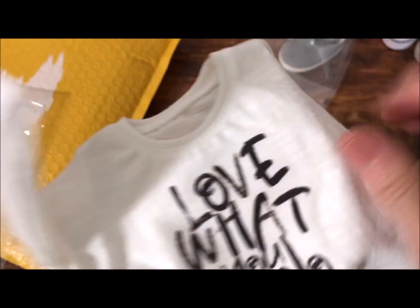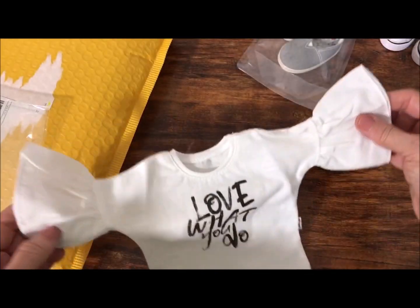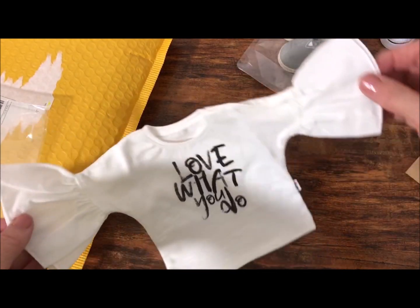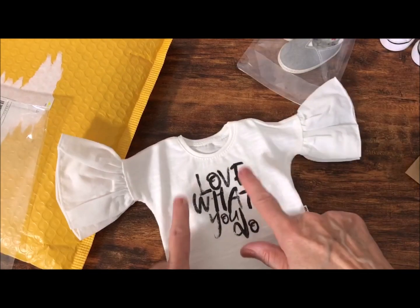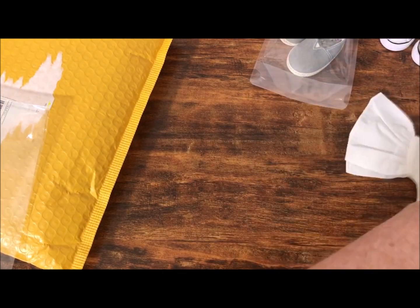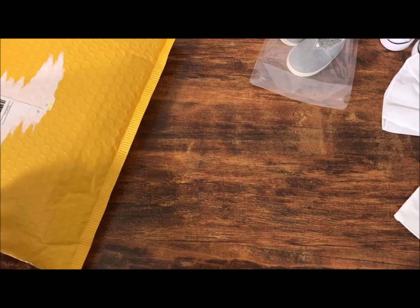Oh, I like this. So this has kind of a little bit of a textured look to it. Super cute. Yeah, see, very boho-y, cute, hippie-ish, whatever sporty you want to call it. Super cute. That'll look cute with the tennis shoes, too. All right, but yet, there's more. I did order more. Let's see what else.